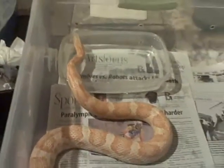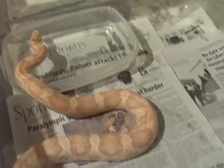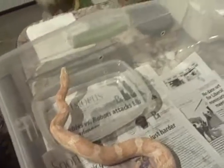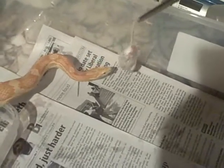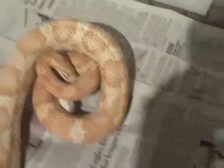I am offering food every second or third day just to build them up for the season. But I'm going to offer him a mouse. No guarantee that he'll take it, but we'll just leave it in with him if he doesn't. Okay, there's our mouse. Quick dry off. See if he wants a bite. Yep.